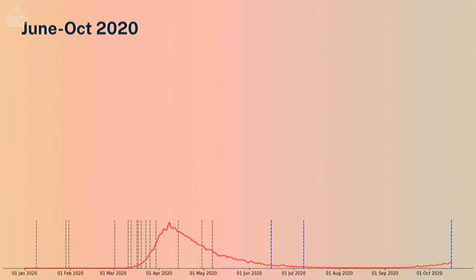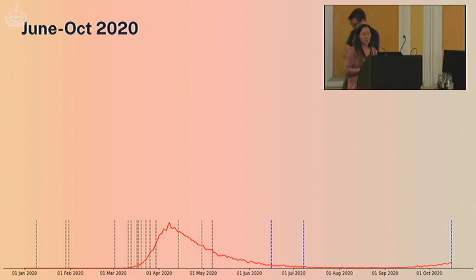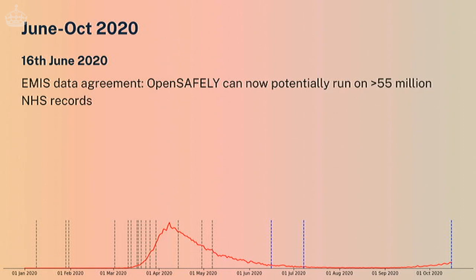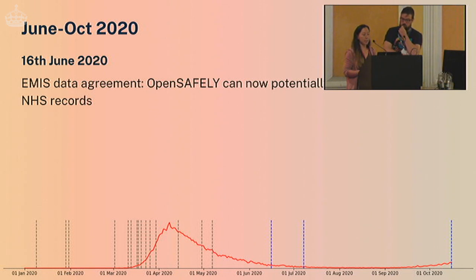So that was our first important paper, but there was a lot more to be done and a lot more data to investigate. So on the 16th of June, we entered into an agreement with EMIS, who are the other big data manager for the NHS. And with this, OpenSAFELY can potentially run on more than 55 million patient records. That's more than 95% of all patient data in England.